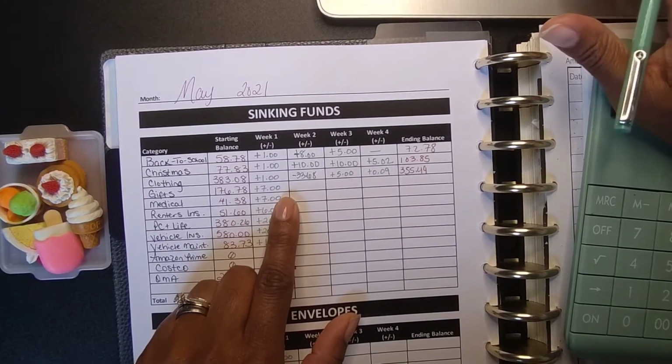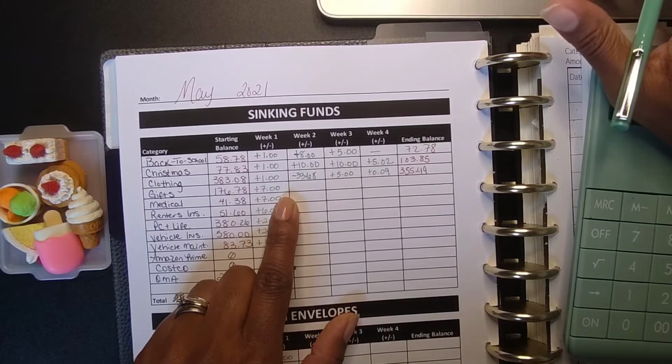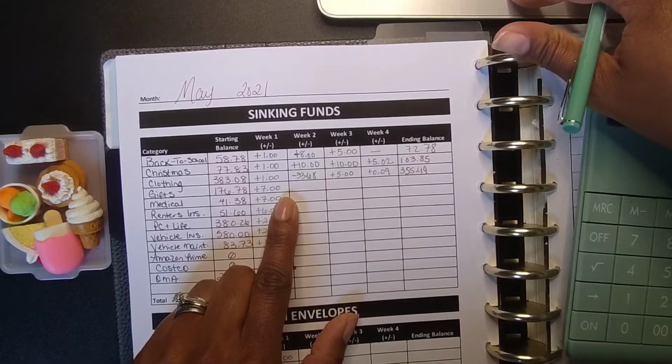All right, for gifts. Gifts is a bucket within Ally. So I'm going to go back there. Let's see where we are. There's that plane again.